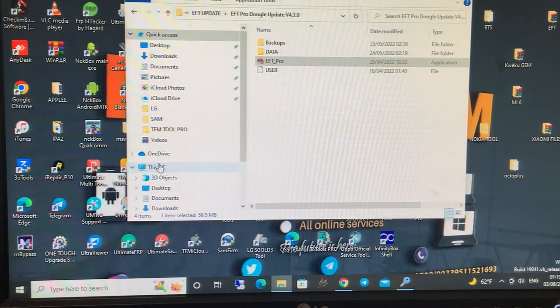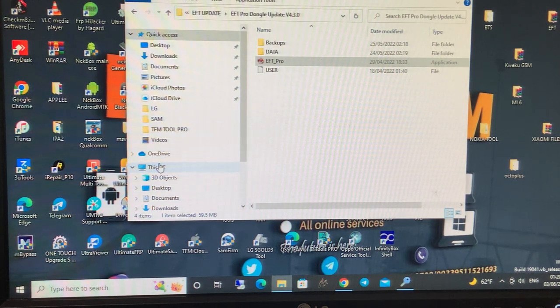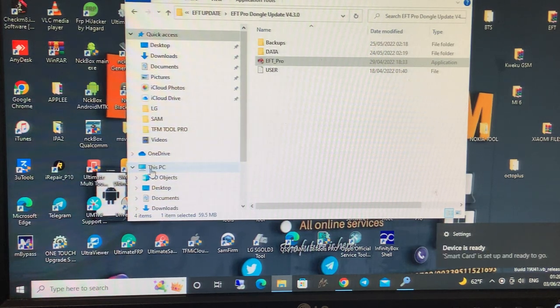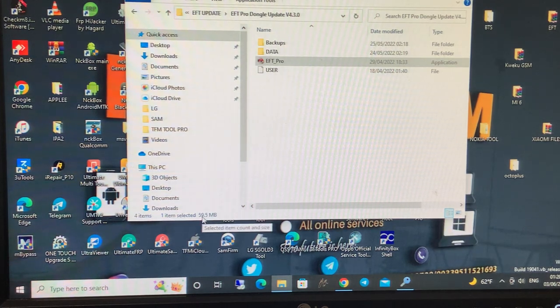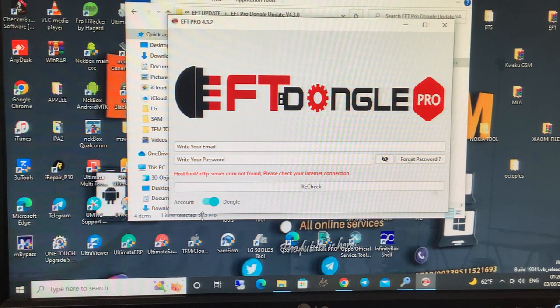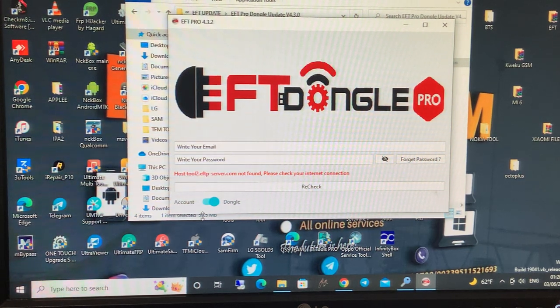Unlock tool also has its latest updates. Now Vivo Qualcomm: no need to open the phone, dismantle it and do test points. You can go from fast boot to EDL mode. EDL means you have to open the back of the phone and do the test points. But Unlock Tool's latest version supports Vivo Qualcomm from fast boot to EDL mode without opening or dismantling the phone.